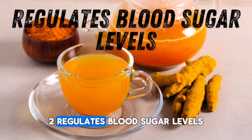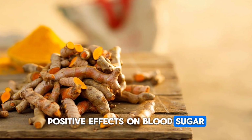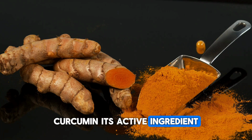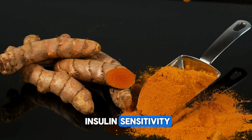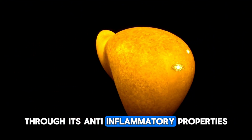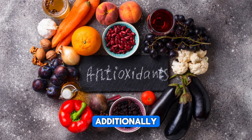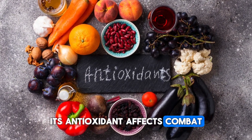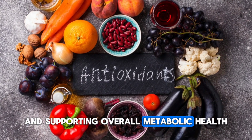2. Regulates blood sugar levels. Turmeric can have various positive effects on blood sugar. Curcumin, its active ingredient, can help balance blood sugar levels by increasing the body's insulin sensitivity. By supporting pancreatic health through its anti-inflammatory properties, it can positively affect insulin production. Additionally, its antioxidant effects combat free radicals, preventing cell damage and supporting overall metabolic health.